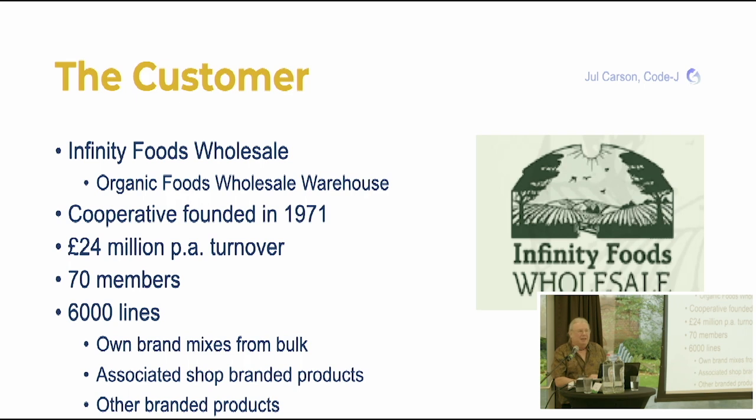And every day they collate about 5,000 lines. So that's a lot of picking to be done. And unlike somewhere like Amazon, that is multiple objects that they're picking. They're not just picking one or two things to go in a box.